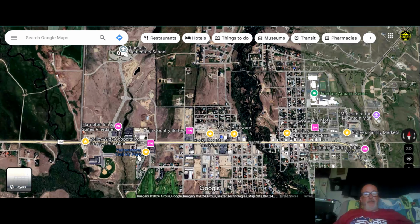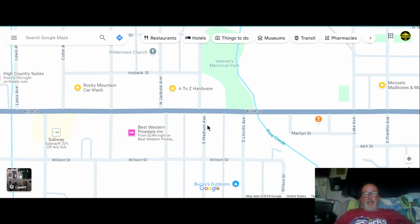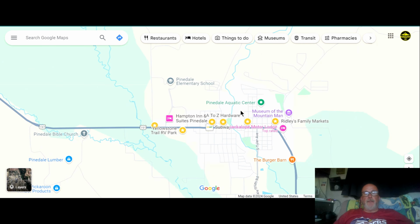So let me back out here into the standard mapping. Again, we went through groceries, we went through mail services. There is a post office here in Pinedale if you do want to do any type of general delivery, but we didn't go that route. We will highly recommend Wind River Brewery. The food is fantastic. It's a little expensive, but you're in a small town with a captive audience, and it's nice to have a good food option as well.